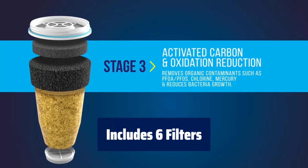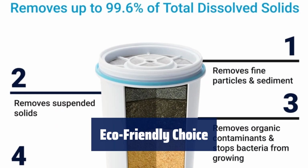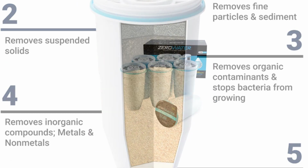Get 6 ZeroWater 5-stage filters with ion exchange technology for continuous access to clean water. Make an eco-friendly choice by saving up to 110 single-use plastic bottles per filter, helping reduce plastic waste.